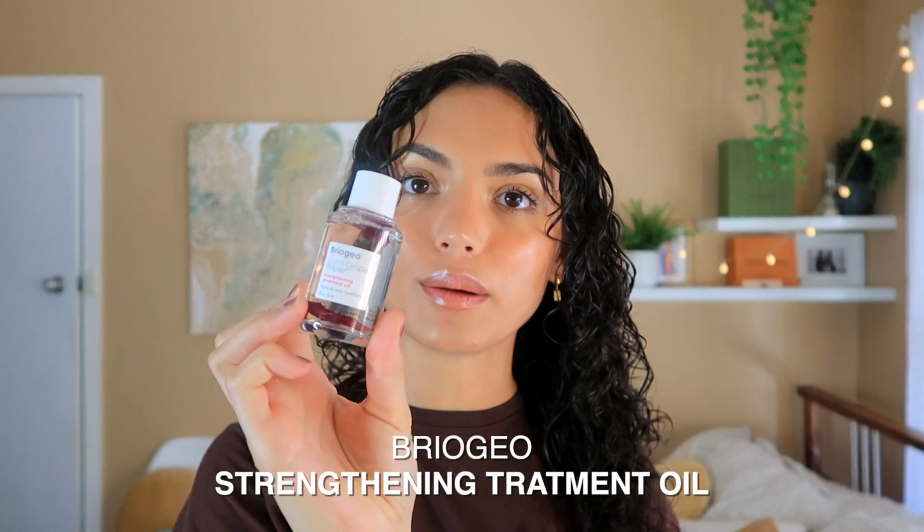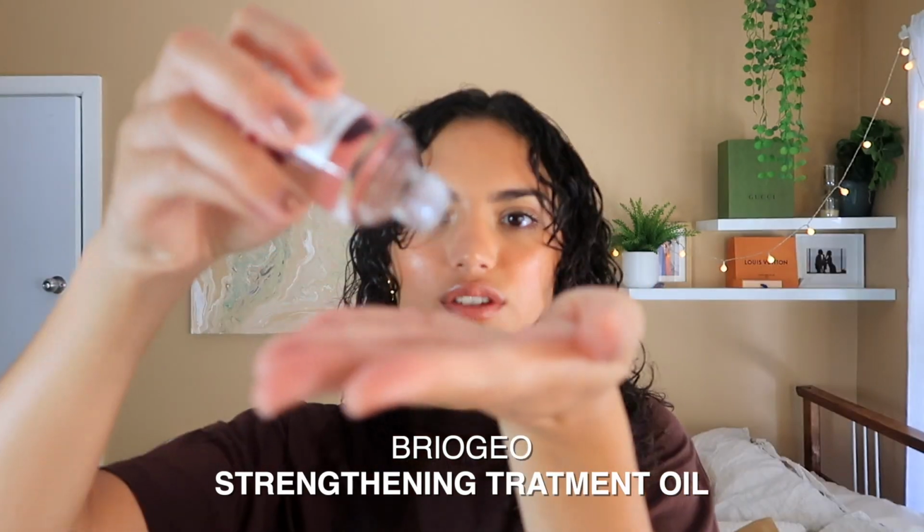And lastly, I'm going to do something a bit different to my usual routine. I'm going to add this strengthening treatment oil from BRIOGEO. I haven't used this in a while. Just to the ends of my hair. Ooh. This will just keep my ends nice and nourished. I do tend to get frizzy, dry ends.